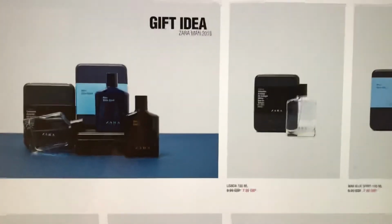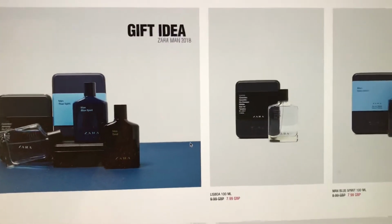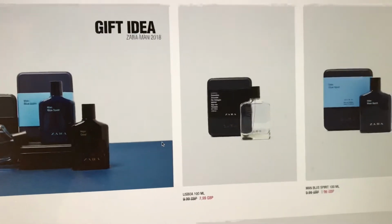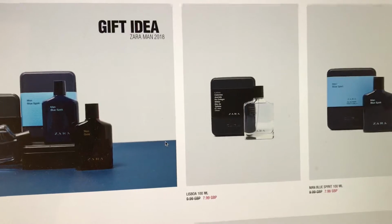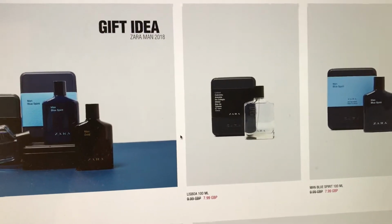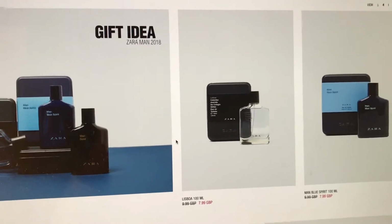So straight away, let's look at Lisboa. Lisboa here is similar to Acqua di Gio. It's okay guys, it's got quite a salty note to it. It's not bad. It is very similar to Acqua di Gio. I would recommend this if you've not got this in your collection already. $7.99 is not a bad price actually, guys. So if you can pick that one up, pick it up. But it is a bit of a dated scent to some extent.